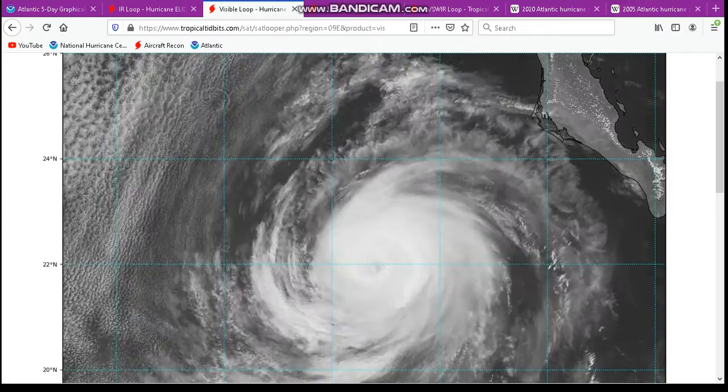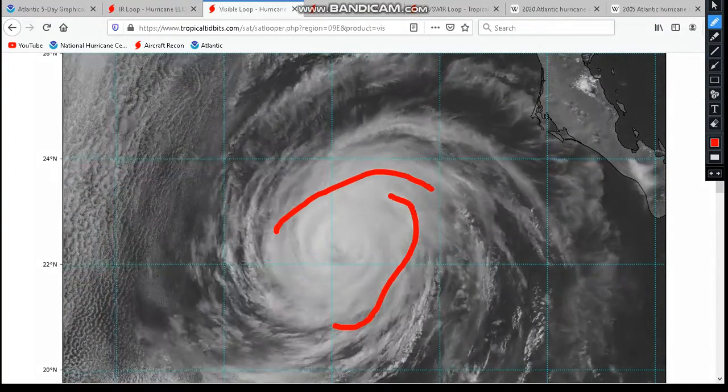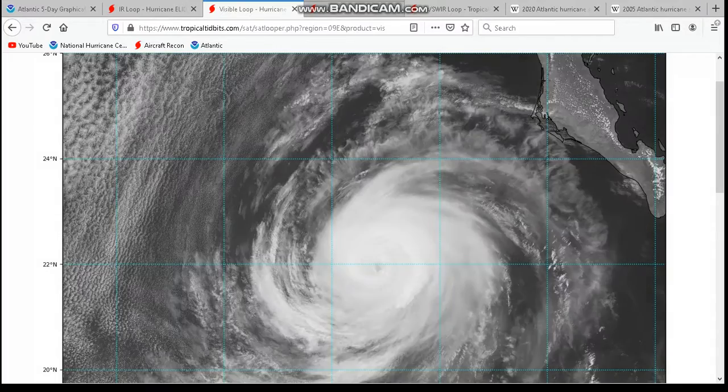Here's the satellite imagery. Now, this thing looks gorgeous. You can see it looks really organized. And we can clearly see that center right there, the eye. Clearly a Category 2.